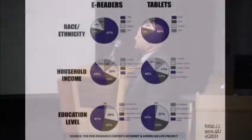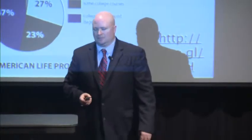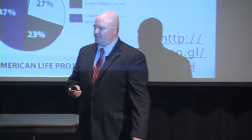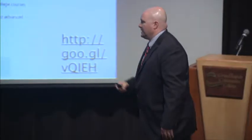If we look at race and ethnicity, you see some differences. Right now, by far, most are white, both for e-readers and tablets. Household income, as you can imagine, also has an influence, as does education level. But if you think about it, which environments do you think are being exposed to ebooks probably more so than other environments? What about college campuses and people that are associated with higher education? I think there's probably a lot more communication going on about ebooks in those settings as compared to those outside. That's an assumption, though.